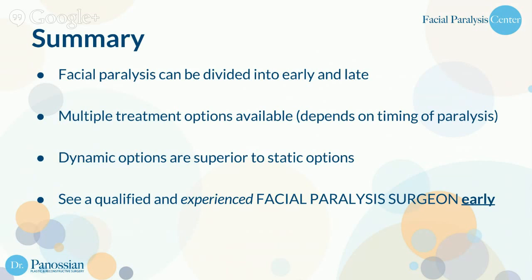So if it's under 12 months, we call that early. Over 12 months is late. Multiple treatment options are available, as you saw here. It depends, again, on the timing of the paralysis. Nerve transfers become more successful if it's early on and suspected that there is no progression of nerve functionality. And muscle transfers can come into play as a solution to more permanent paralysis. Again, dynamic options, whenever possible, are preferable to static options.